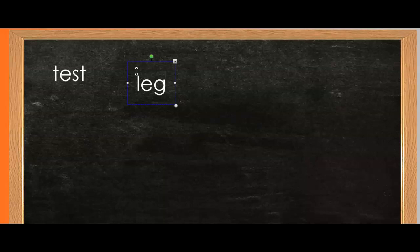Now, can you change the word leg into the word let? Please let her through. That's right. Take off the last letter G and change it to T. Can you remember how to spell the contraction let's? Let's go to the store.